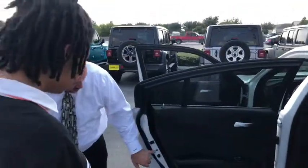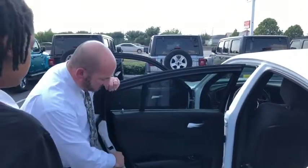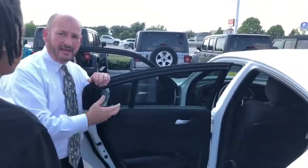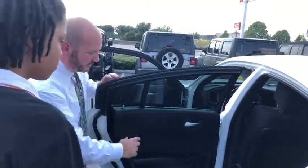And as you notice here, there's a little key code in the door. This little key code is for the child lock. So you can lock this so nobody in the rear can actually get out of the car, especially a child. And that's where your interior is back here.